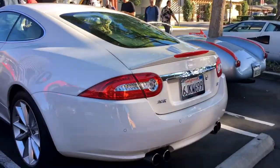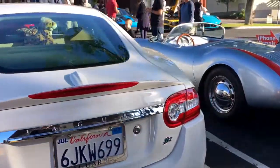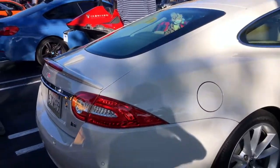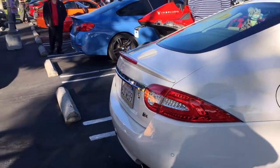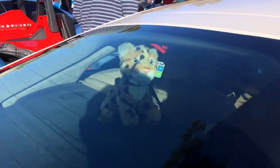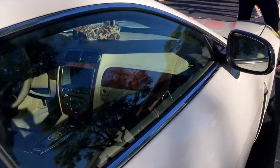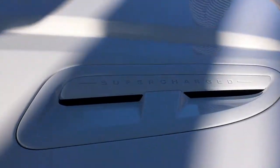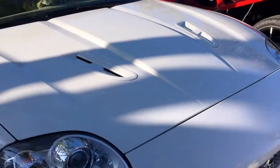Over here, we have an XKR. These are great little things. So an XK is basically Jaguar's version of the Mercedes SL, essentially. And the R gets you the big supercharged V8. But look at this. It's got a mini Jaguar inside. I actually like the interior on this. And this one's in great shape. Usually these are in awful shape. Obviously, supercharged, 5-liter, a little over 500 horsepower on these.